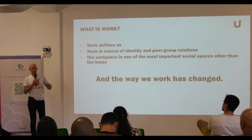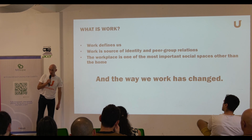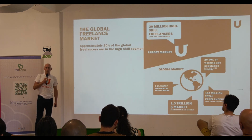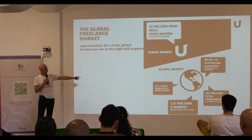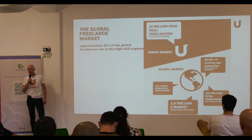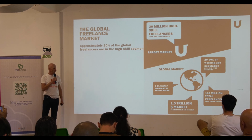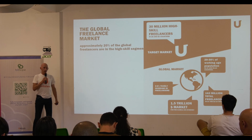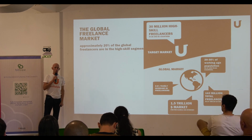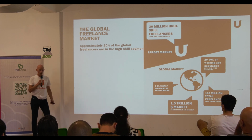And the way we do work has changed already and will change in the near future, because many companies do more outsourcing, and for this we need freelancers. McKinsey published a study, and they are talking about 162 million freelancers in the US and EU 15 countries. This is a community which is growing by 5 to 6% every year. With Unitalent, we are concentrating on the high-skilled freelancers, which are around 20% of the 162 million, which is about 30 million. So please keep these 30 million in mind. I'll come back later to this figure.